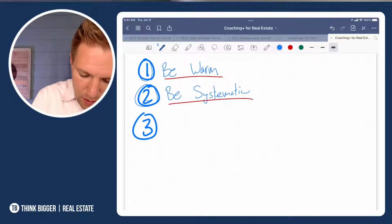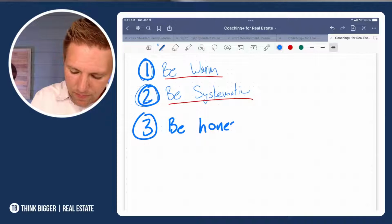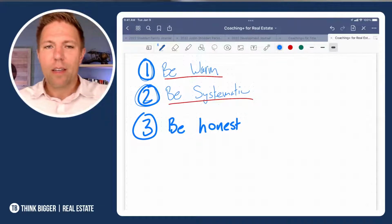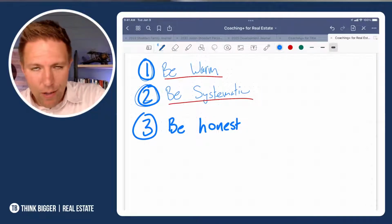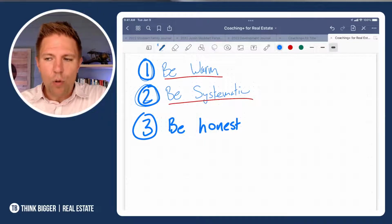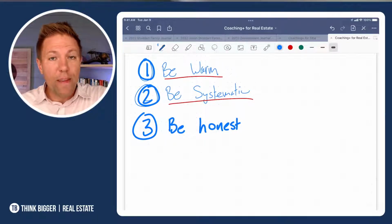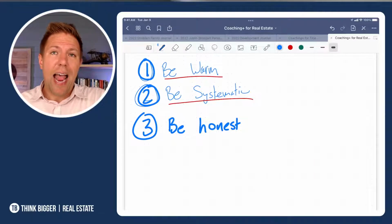Step number 3 is to be honest. You're saying, what are you talking about, Justin? I am an honest person. Here's how I want you to be honest, honest with yourself. On average, only 7 to 10% of your database will use your services or refer you in the upcoming year. Okay. Let's use 10% as an average number.